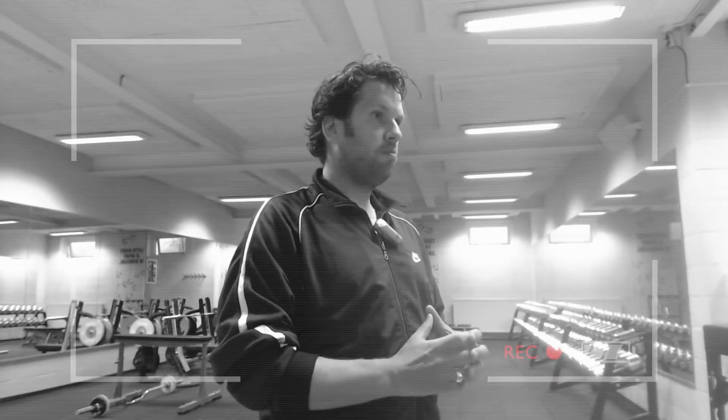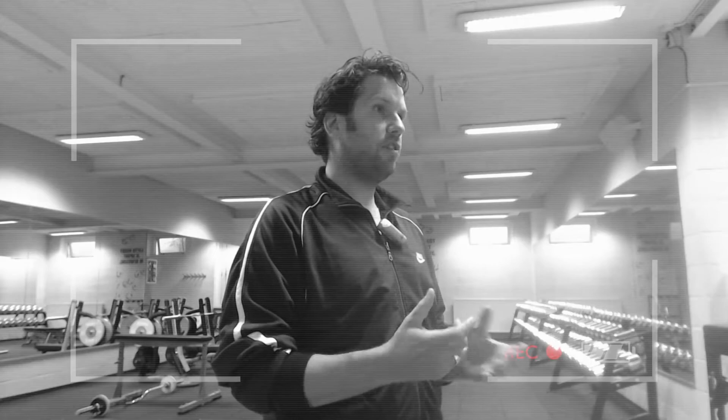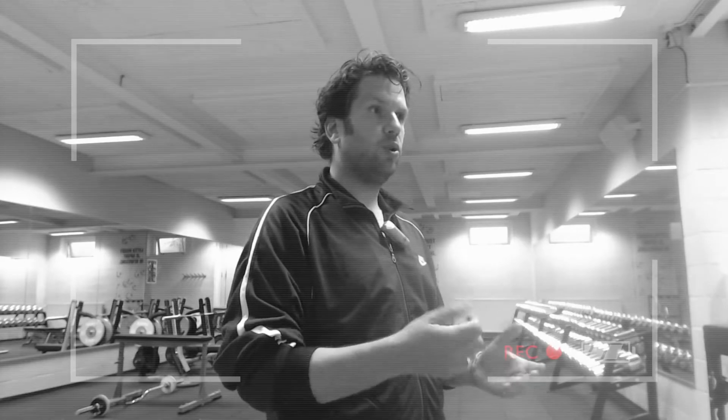If we look at the adaptations on the neuromuscular level, there are three main adaptations. One is the recruitment of muscle fibers, one is the firing frequency, and one is the synchronization. Plyometrics mainly works on the firing frequency, so how fast the signal from the brain travels to the muscle and the muscle can react or contract.